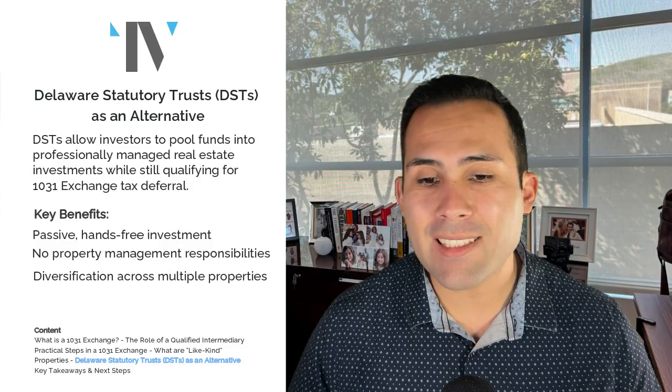And the benefit of the DST is it's more of a passive investment than hands-on real estate, like managing your own rental properties. There's no responsibility to manage the property yourself. It is professionally managed. And then it also allows for diversification across multiple properties, or maybe even some real estate asset classes that you wouldn't have access to on your own.